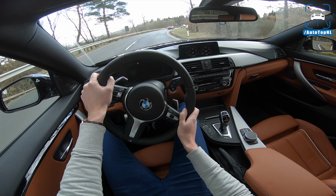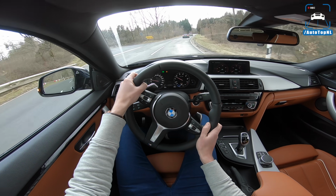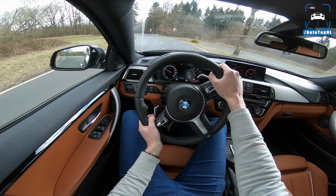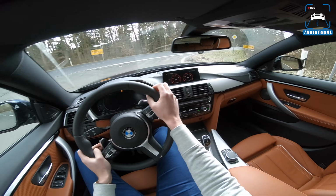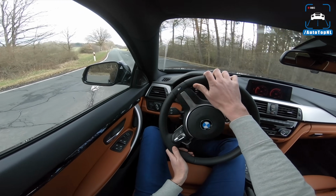And of course, while you're at it, also please make an M3 Touring. That would be awesome as well. Oh, this car actually does feel quite light. Well, but it isn't that light.